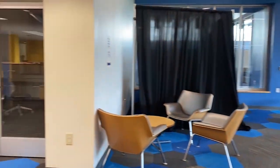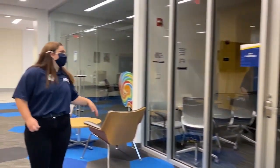Next to that, we have SGA, Student Government Association. They run very similarly to the way your student governments may run in high school. It's essentially a group of students elected by students that work for the students. They work directly with administration to get things done on campus.